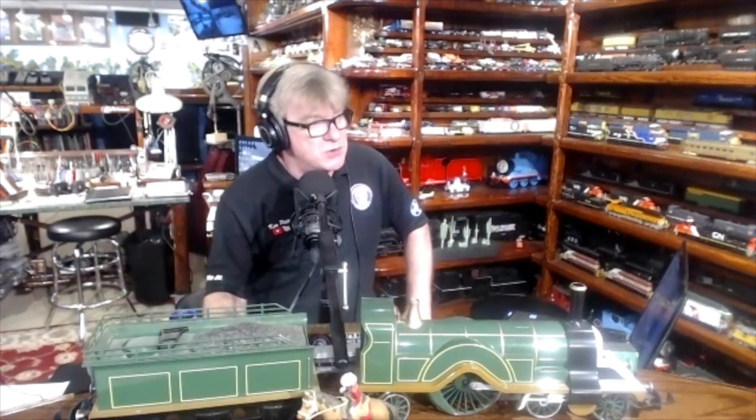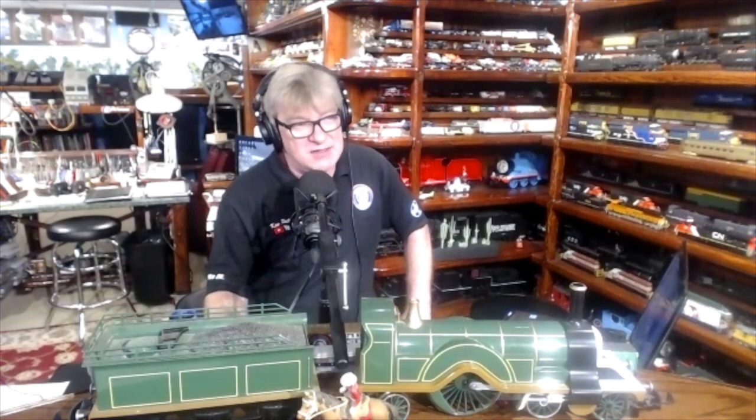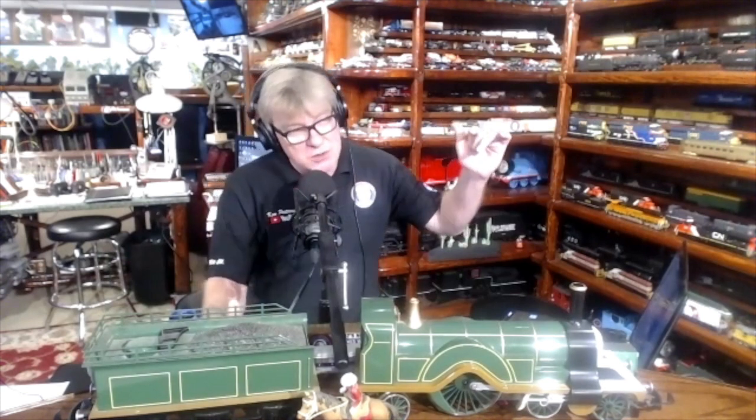Obviously, lighting and sound and the ability to run multiple trains independent of each other on your layout using DCC, which the very first time I saw that was back in 1978 at a department store here in St. Louis, a Marklin train set. Marklin was pushing DCC back in the late 70s. So that technology was already starting to come on board.